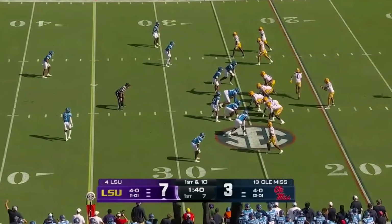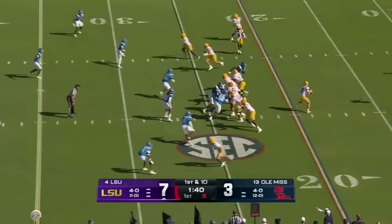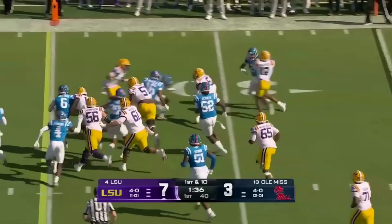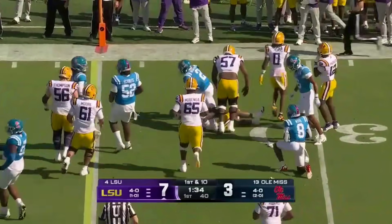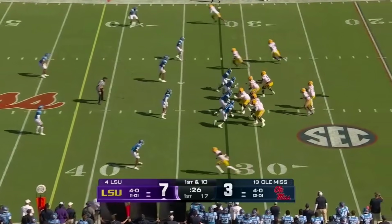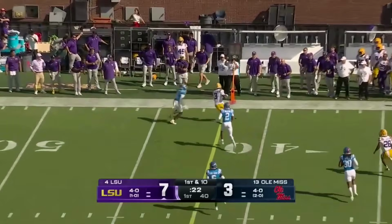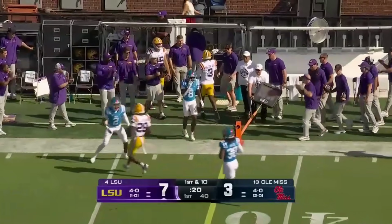Brian Kelly and the staff have been asked in the last couple of weeks a lot about Davis and his status. Brian made it a point to say he's still our right tackle. Here's Barrion Brown leaning back now. He'll use 3 in place of Durham today. Nussmeier, far sideline, caught near the marker.